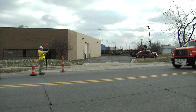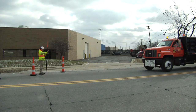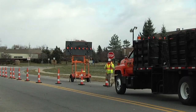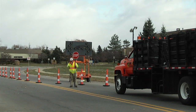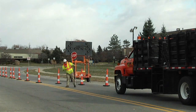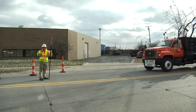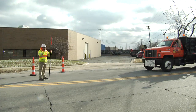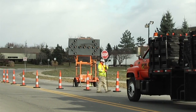There will be times when you encounter large vehicles that may obstruct the sight line between you and motorists. If this occurs, you should do the following. Once you have the first vehicle stopped and controlled, you can walk out toward the center line to improve your line of sight. You can never cross into the lane of open traffic. Prior to releasing traffic, you should return to your original position and then proceed with your normal traffic regulating operation.